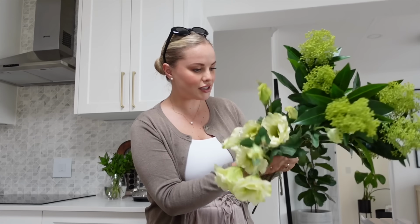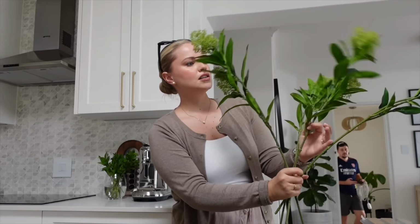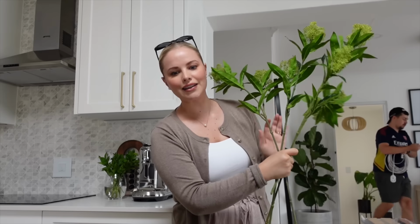How stunning do these look? I got 3 of these half opened, half bloomed ones, and then these just looked absolutely stunning. I got 4 of these. I usually get odd numbers, but 4 looked pretty good. Just kind of scattered like this.